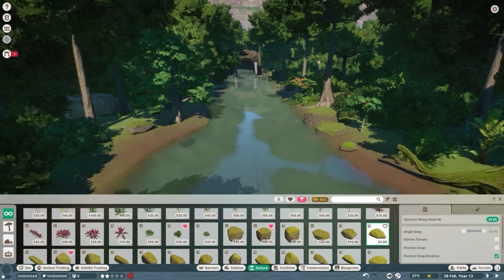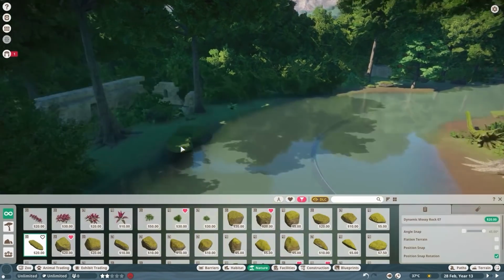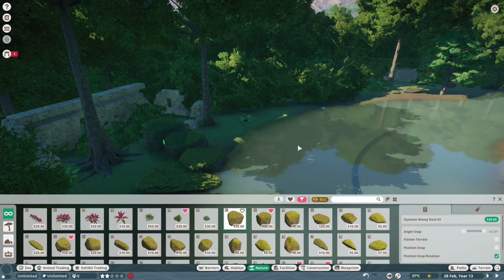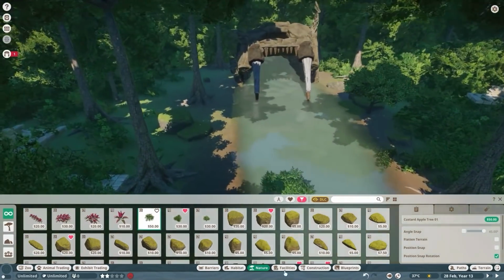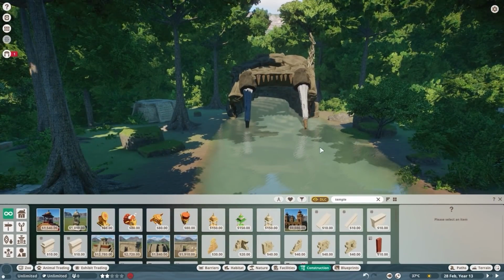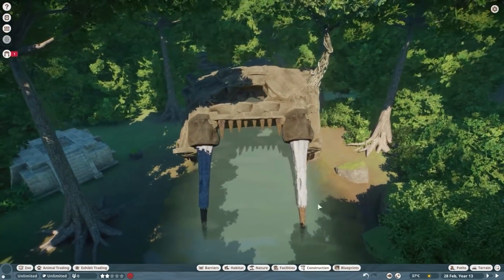Usually little details are really fun, but when it's not even for a habitat, it's just a bit... That's not the game's fault. That's my fault for building a bloody rainforest. I'd like to build a pattern that I can just place down easier. It's a consideration for the future.